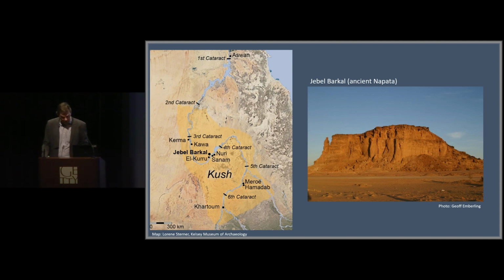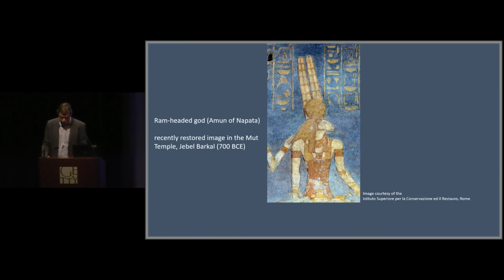The Egyptians built a temple there to a local form of their chief god, Amun, where the Egyptian Amun was human-headed. Amun of Napata was always depicted with the head of a ram, and this certainly reflects the merging of Amun with a local ram deity of the Kushites.